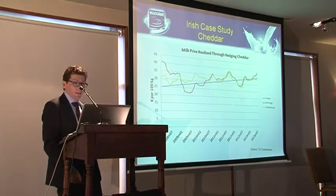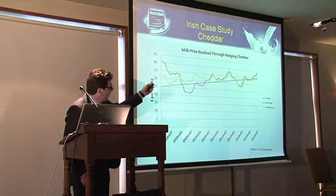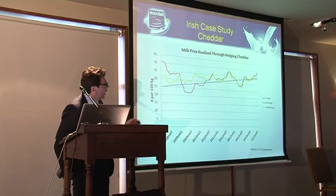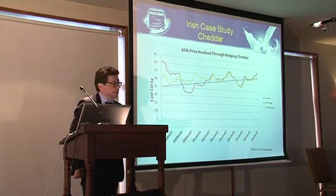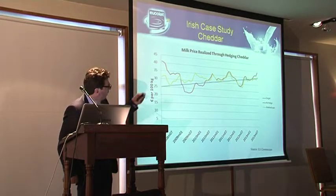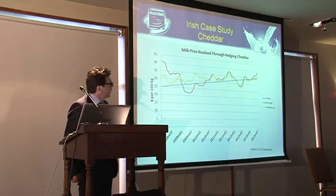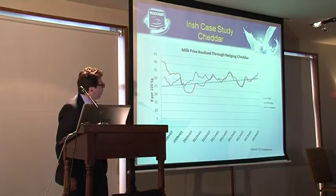And if I do again the same exercise, here the red line is the Irish milk price paid, the blue line is the target, and the green line is the price that you would have realized if you had hedged the target consistently. And you see with cheddar, you are getting already much closer to that blue line than with skim milk powder and butter because of the better correlation. This is with 1 month delay.